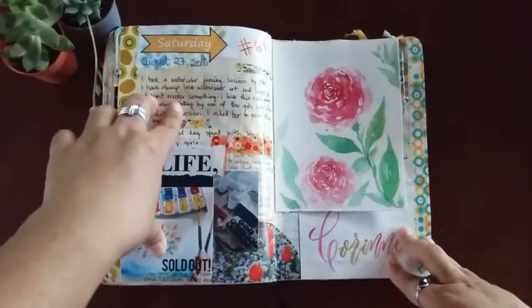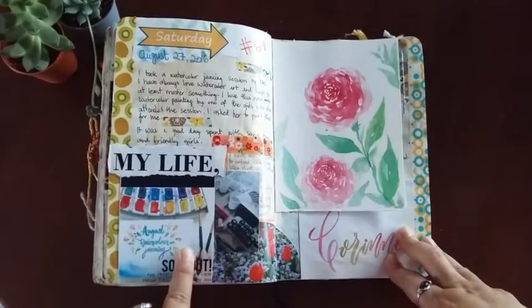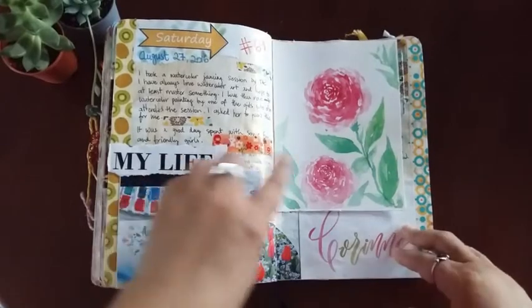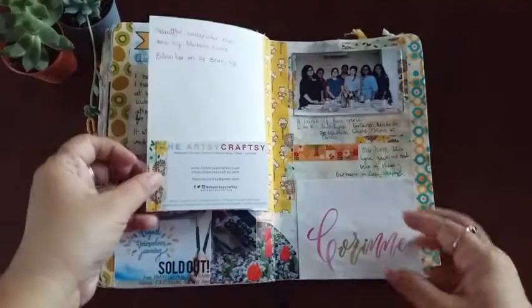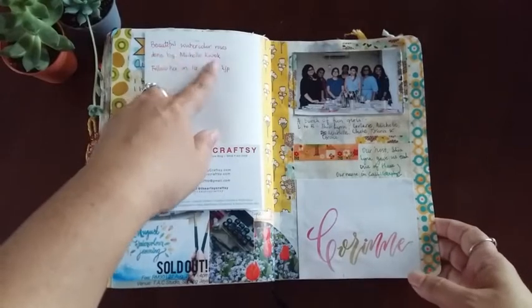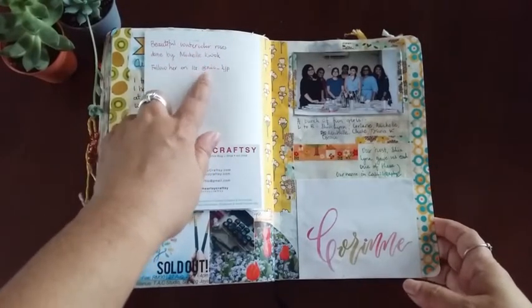And here was a watercolor jamming session that I attended, also by the Artsy Craftsy, and this was drawn by one of the participants, a girl. So I really liked it, so I made it as a tip-in. So I even wrote who drew this picture, and her IG.